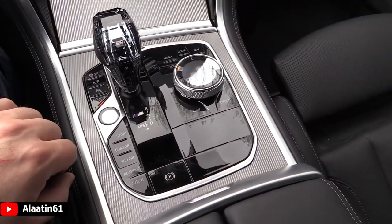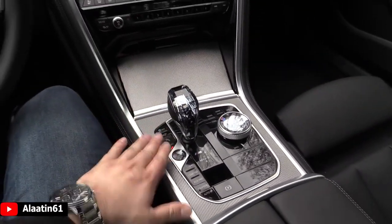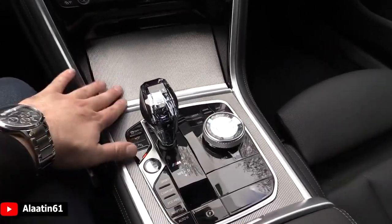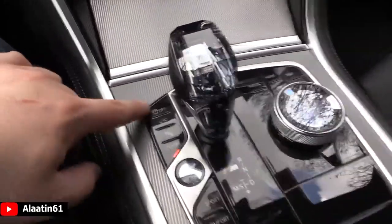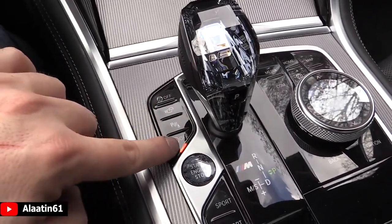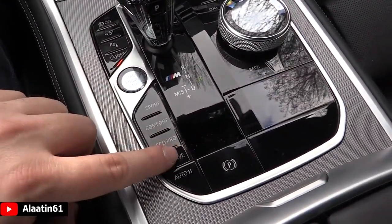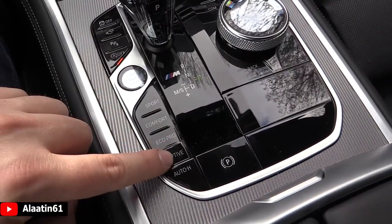Now let's go over the details. Before the details, you can choose 4 different trim levels for this beautiful design. You can turn off the ESP, camera system, parking sensors, start stop, turning off, start button. This is new, the adaptive mode. You can select adaptive and it will automatically go to Sport, Comfort or Eco Pro. It monitors how you drive, auto hold, electronic handbrake, lovely gear lever, the iDrive settings, the rotary controller.